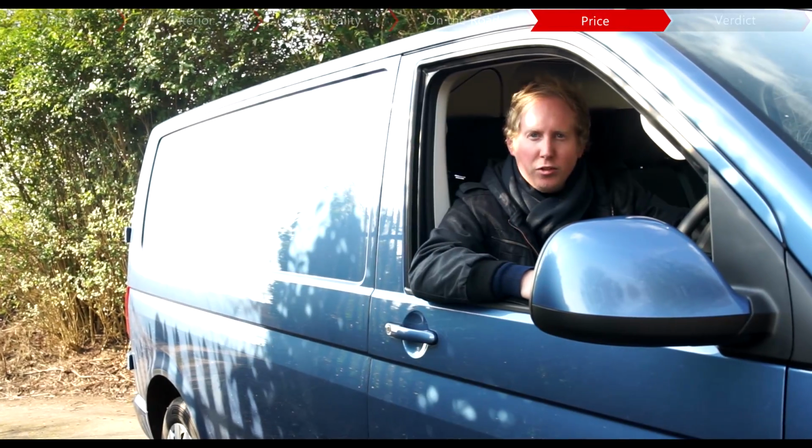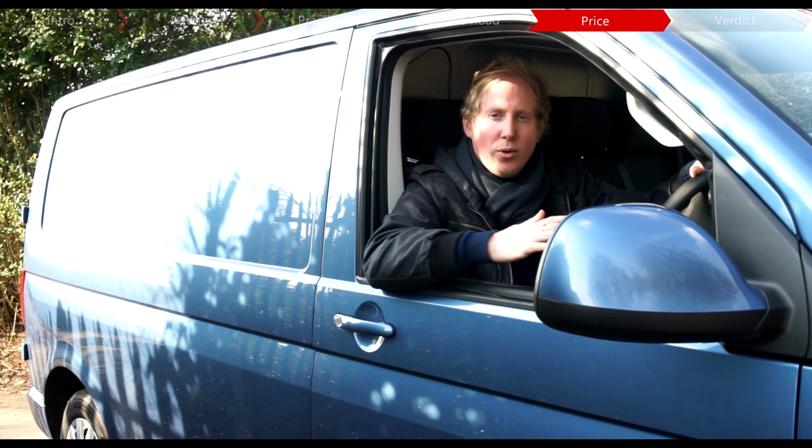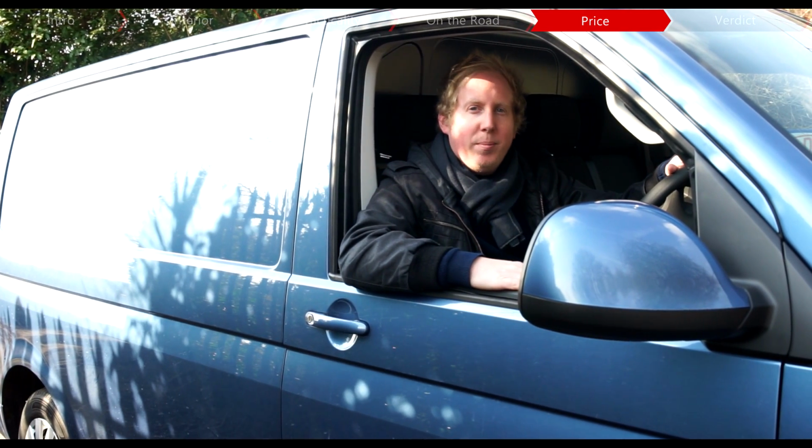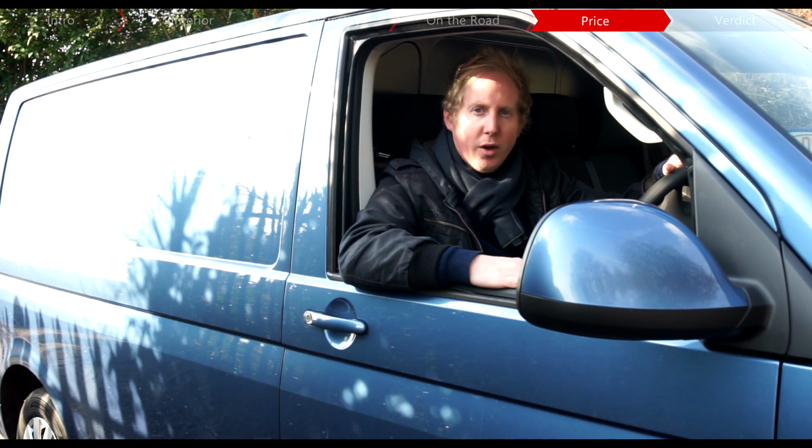The Transporter starts from £18,610 on the road, excluding VAT, with this Trendline version with 101 bhp costing around £22 grand. That's a few hundred pounds more than a Transit, but also less than the Vauxhall Vivaro.